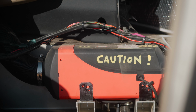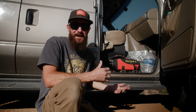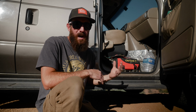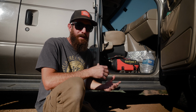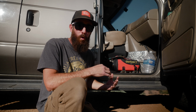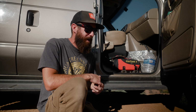A recent addition was this diesel heater, and they're huge. They're super, super nice to have when it's really, really cold out. It pumps a really nice dry hot air as opposed to a propane heater like a Buddy or one of those catalytic type ones. They still put off a lot of moisture in the air. And the diesel heater, it just burns super clean, super warm, but super dry, which is really, really valuable. And I really like it.